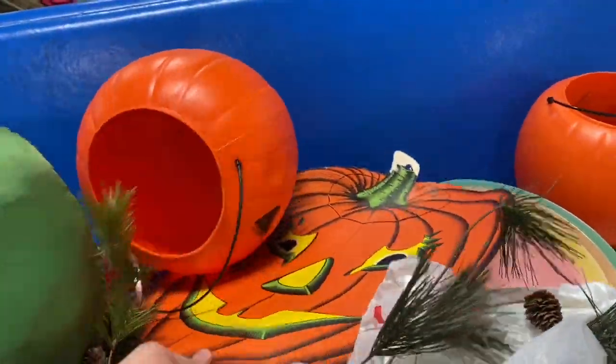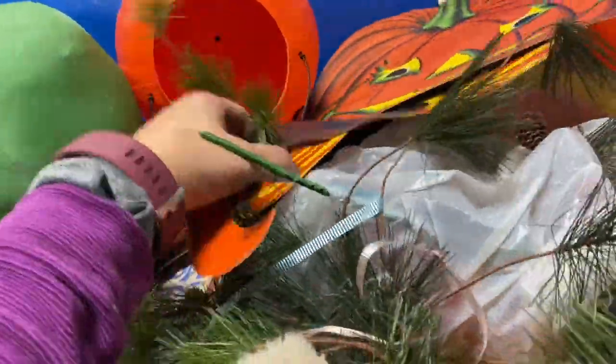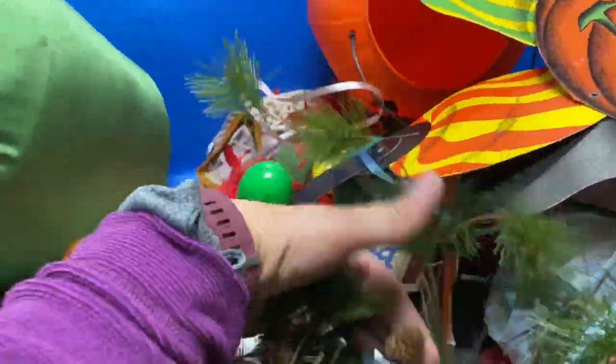And then my heart started to beat really quickly because look what I spotted. I had to go very carefully so that I wouldn't rip them, but oh my goodness, that's all I can say. I love, love, love, love, love these things.